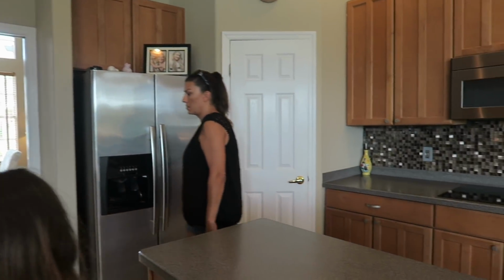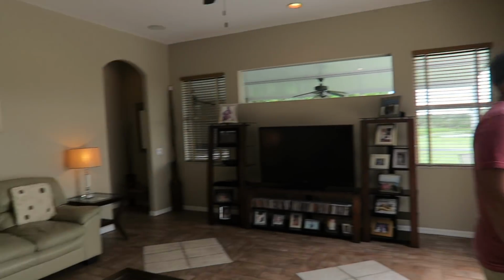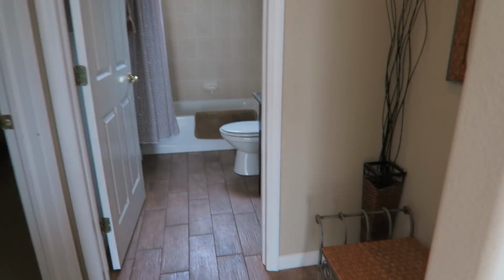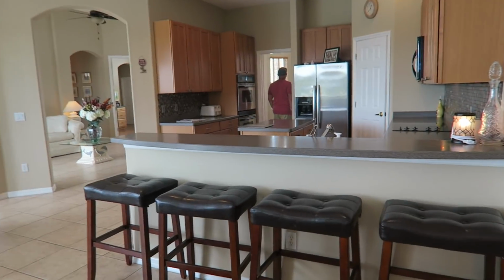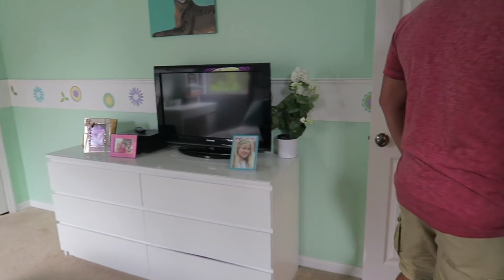Kitchen. Living room. The layout makes it feel so much different. Pool over here. Bathroom. It's bigger than what we have. Lots of windows. Lots and lots of windows. They were all open.